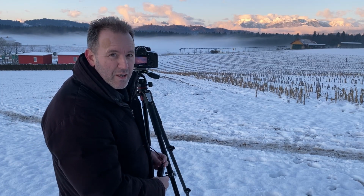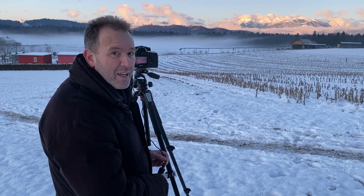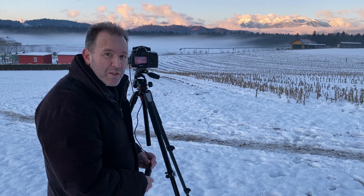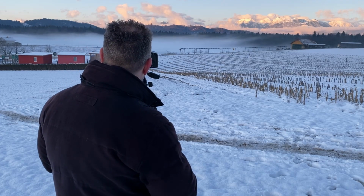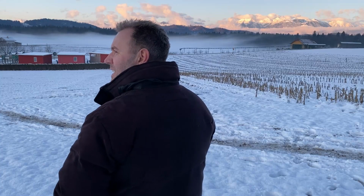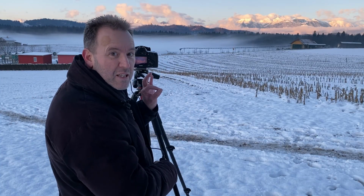This is absolutely incredible. The best day I've had here yet, I think. It's going to be hard to choose which photos are the best. The sun is just about to peek down behind the mountains here, so it's the last of the light falling on the castle itself.